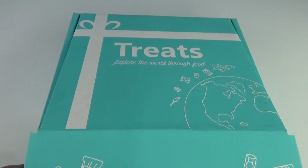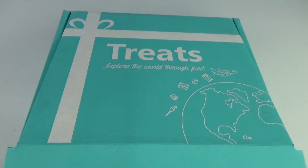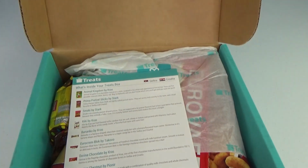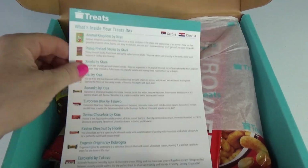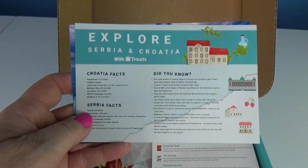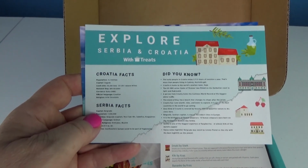Oh, Granny's so excited. Let's see where the snacks come from this month. What? It's from Serbia and Croatia.